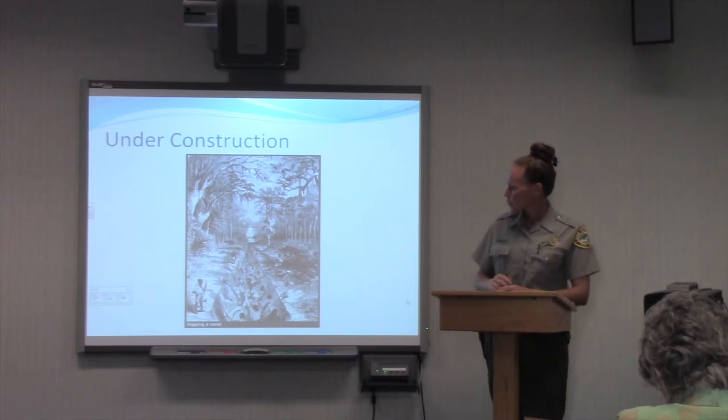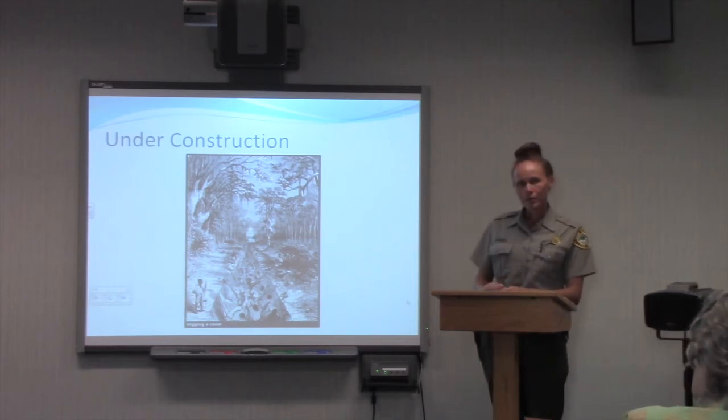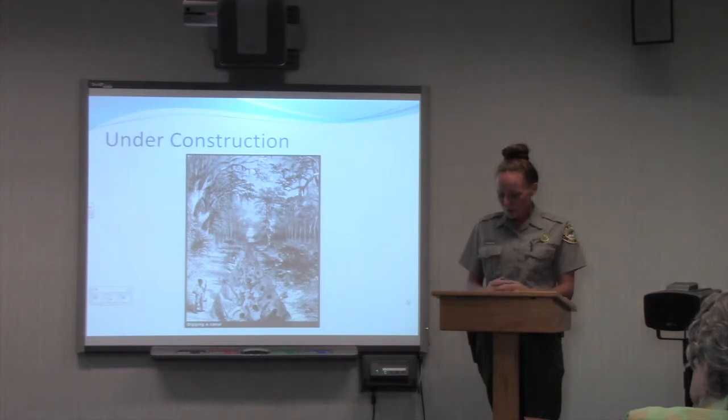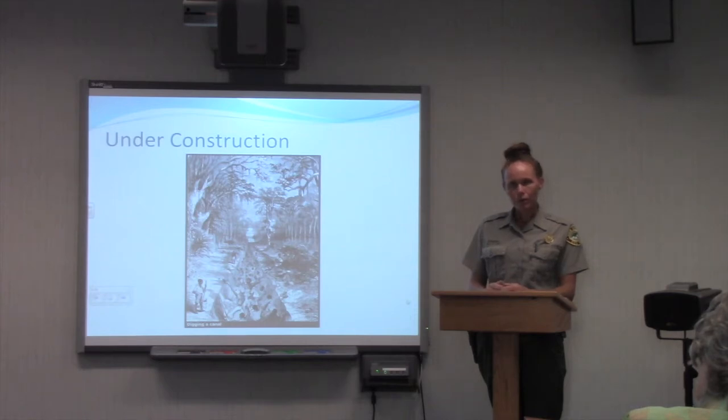So that's just an image of what it might have looked like as the canal was constructed. Most of the workers who dug it were enslaved people who were hired out by the people who held them. And so they were standing waist deep in the muck and the mosquitoes and the bugs in the summer with shovels. Of course, we didn't have modern machinery back then. So every day they would progress about 10 feet.